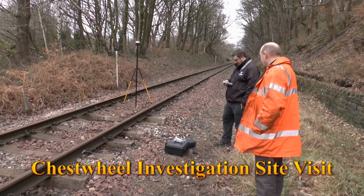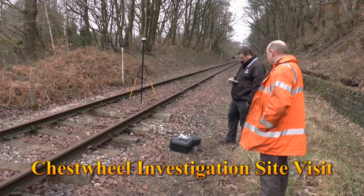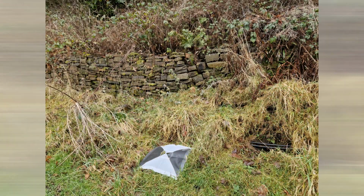In early December, a visit to Chestwheel by the Permanent Way people found that the track had sunk about 20 millimetres, just short of an inch. Through January we had had some rain, and it was interesting to go back here and see what was actually happening. Clearly visible was the wall to the rear, which had begun to collapse, and we can see it bowing here after it had been rebuilt last year.